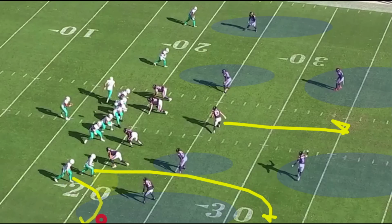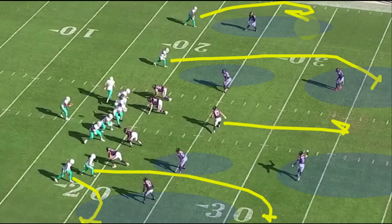here to Gesicki, Jaylen Waddle on kind of a bang 8, then I believe maybe Trent Sherfield out here. He's on a stop route or hitch. You know that this portion right here, over here, is what I've dubbed the treasure chest.